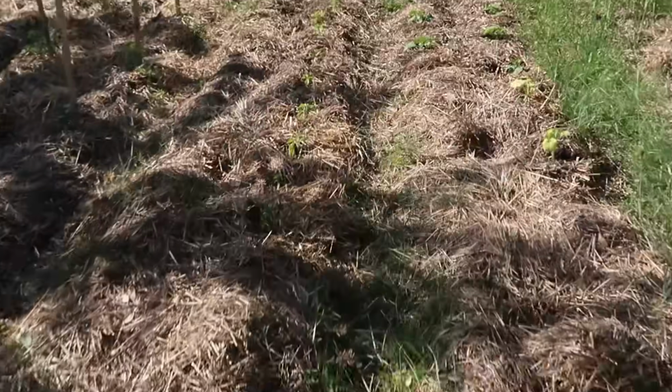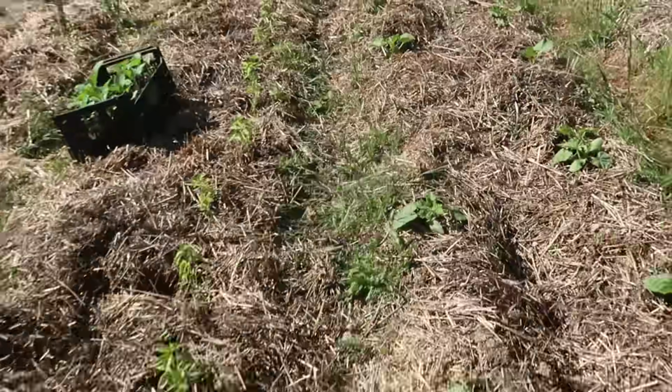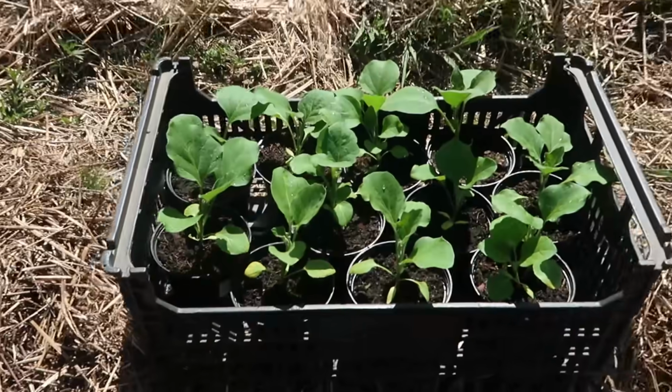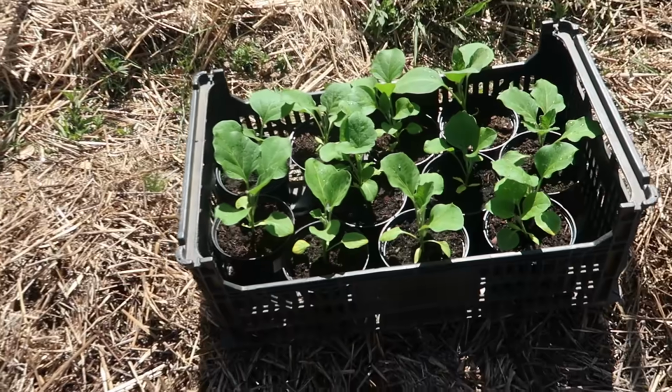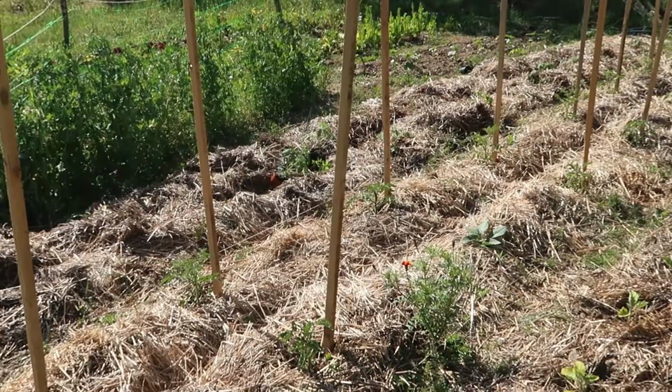More peppers. Some more aubergines. And there we're doing some more tomatoes.